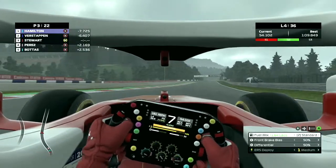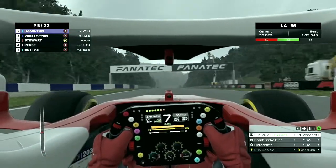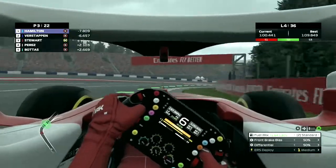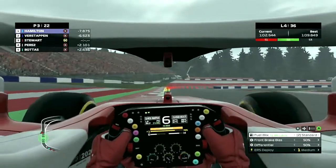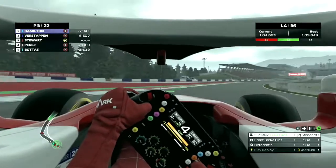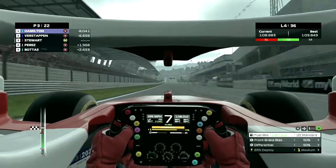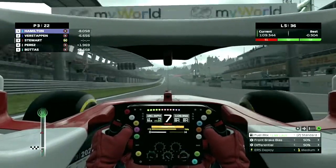I didn't really notice that Perez had fought his way up into fifth place until he overtook Bottas there, but it means he's cleared both the Ferraris already, so it shows you just how quick that racing point is. In the dry at least.